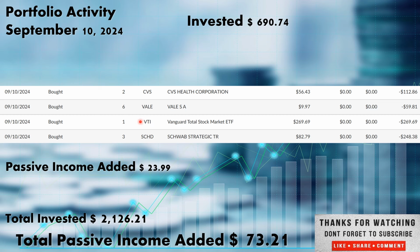And our weekly buys. So I am buying these ETFs weekly regardless of what the market's doing. So we picked up our weekly buy here, 1 share of Vanguard Total Stock Market ETF, ticker VTI, and that's what it is. It's every company in the New York Stock Exchange here. Picked up that 1 share at $269.69.